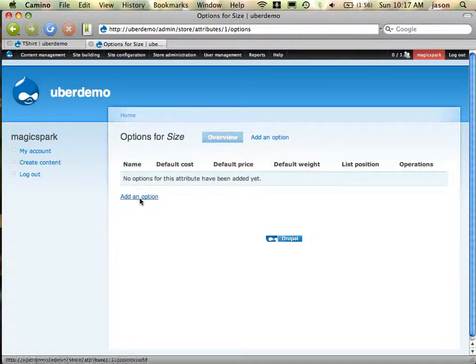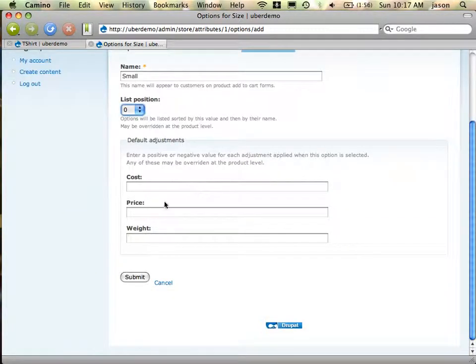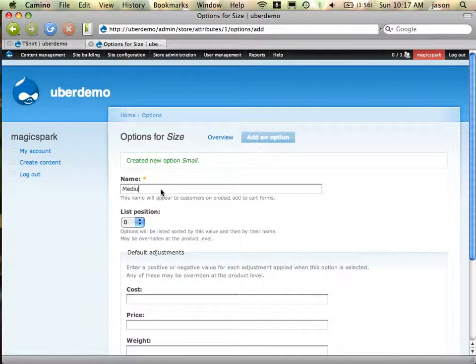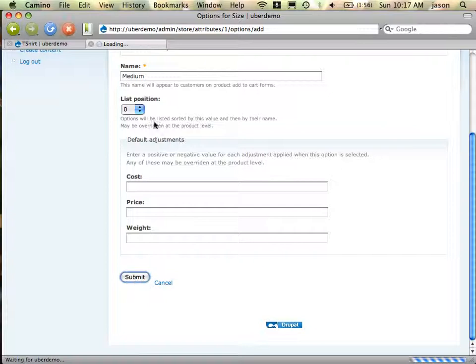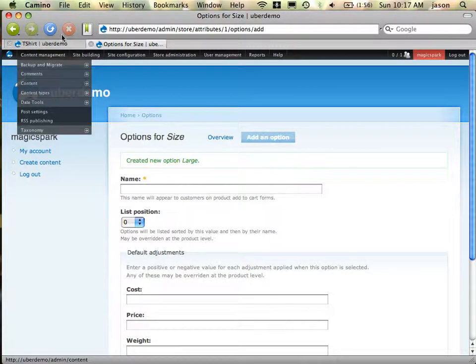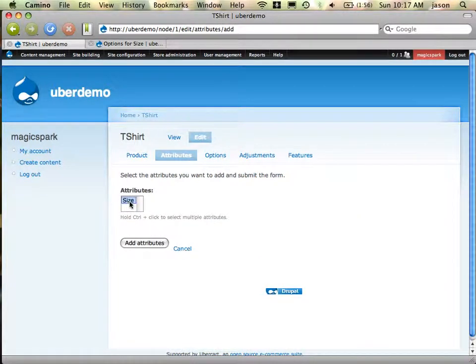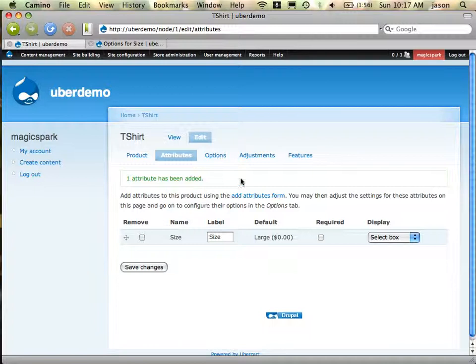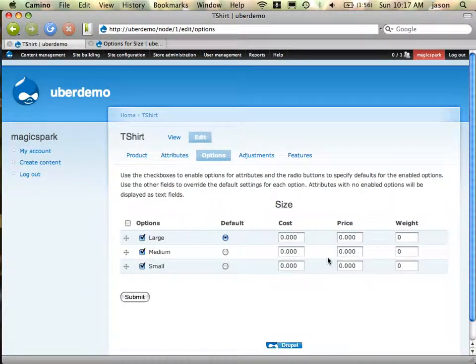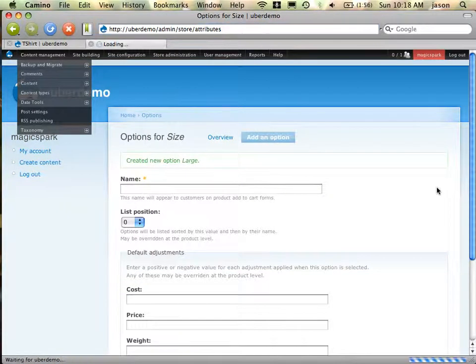Now let's add options to it. So we're going to go add option. So we'll call this first one small. And if you like, we could also put in price overrides in here, but for now we're not going to do that. Medium, submit. Large, submit. Okay, great. So now let's go back to this t-shirt product type, and notice it now says size here. So I click on size, I click add attributes, and just like that, under these options, you can now see these things have already been set up. Okay? So now let's go back here and let's add some more attributes like color.